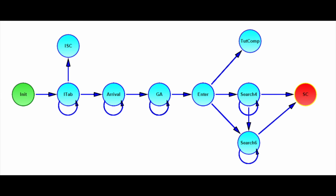Displayed is the event graph built in Sigma for our model. 39 versions of this model were made in order to mimic hypothetical floor plans. Init, or initialization, is used to initialize all necessary variables to 0. ITab, or table initialization, is used to initialize the floor plan of the system.